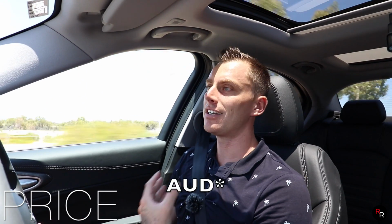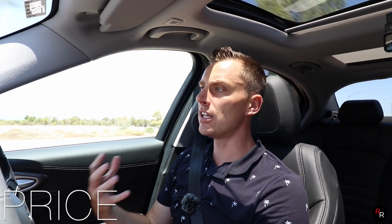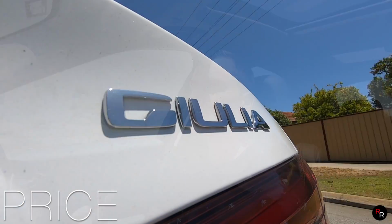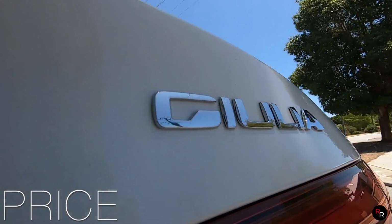Now, price. Well, these things start, like I mentioned, at $72,000 and a bit of change, which is going to get you into a Veloce here in Australia. And now, that is a lot of money to ask, but this is a gorgeous car. It really is, and it does feel very sporty and lively.